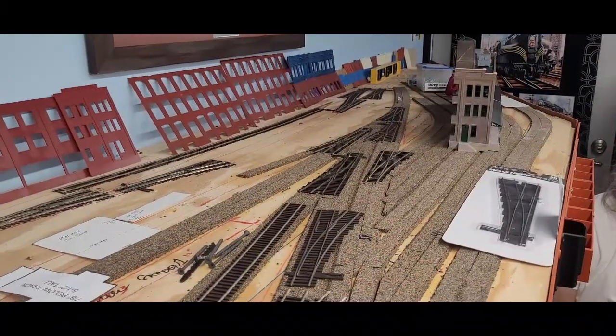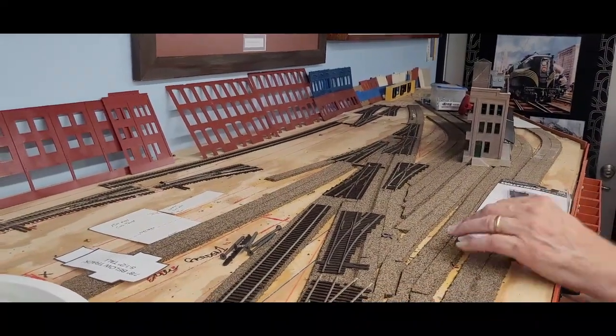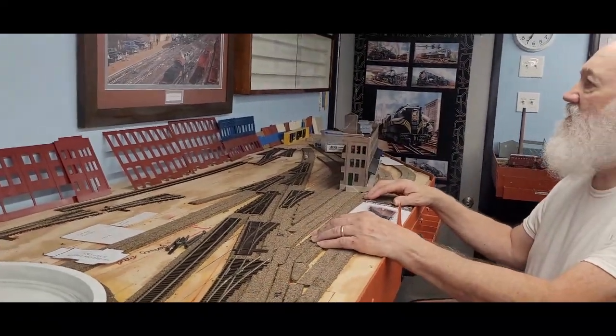So what's this town here exactly? This is called Hoskins. And this is the yard that's being built. Hoskins is named for the guy that designed the railroad for me. He's my buddy up in Maryland.